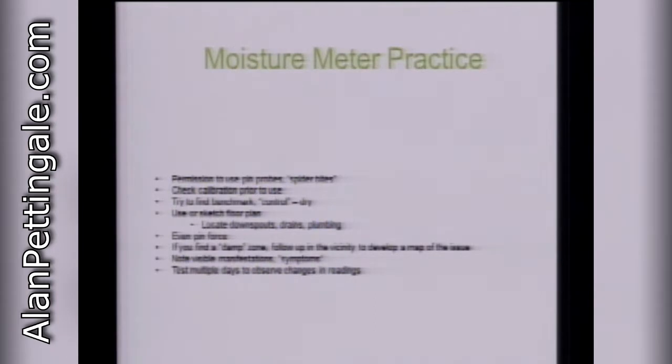And I don't know what happened to my font size here.